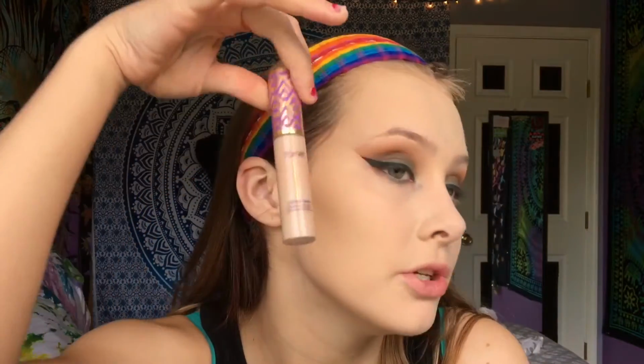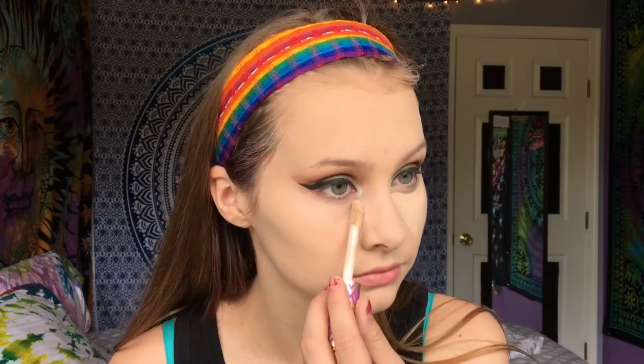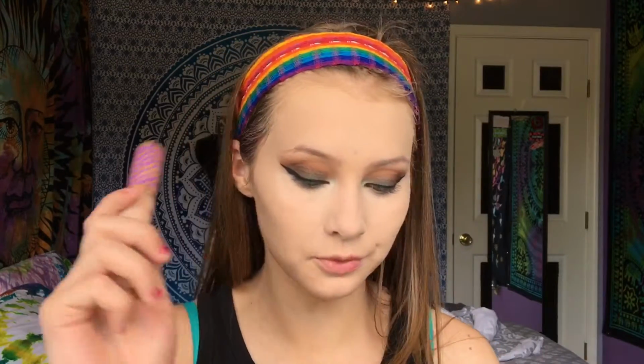So for concealer, I'm going to be using the Tarte Shape Tape Concealer in the shade Light. So to highlight the rest of the face, I'm going to be taking this concealer all over.